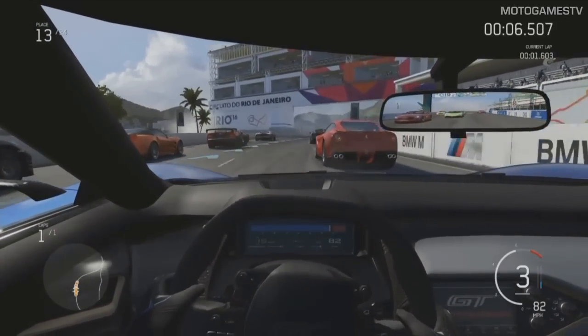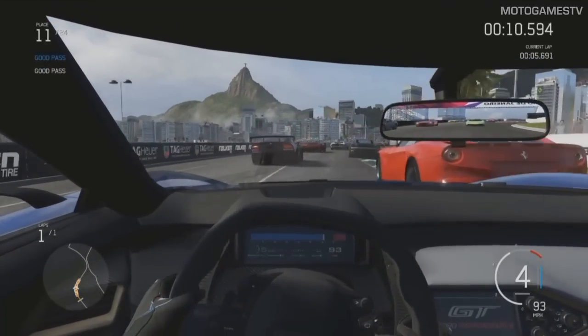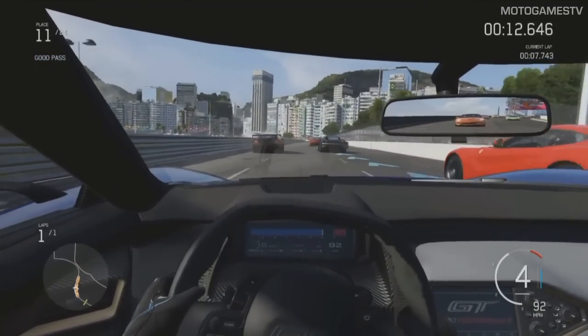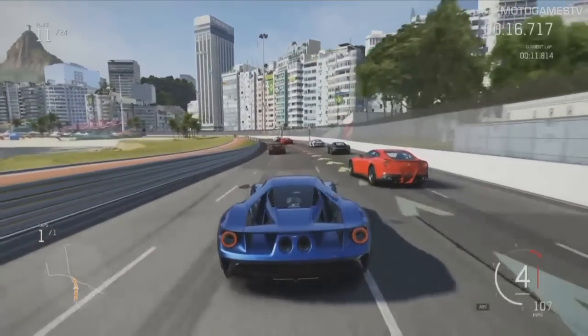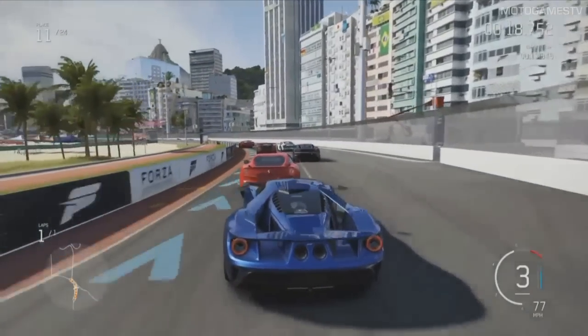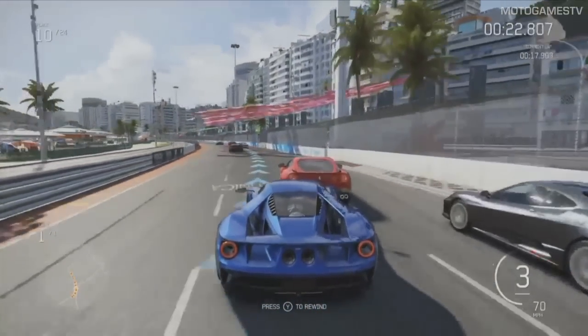I see a question about customization. Absolutely, customization is in Forza Motorsport 6. You can tune the cars, you can paint the cars, and if you're a longtime Forza fan, you're going to love this. You can import your tunes and your paints from Forza Horizon 2 and Forza Motorsport 5. So I want to make that clear.